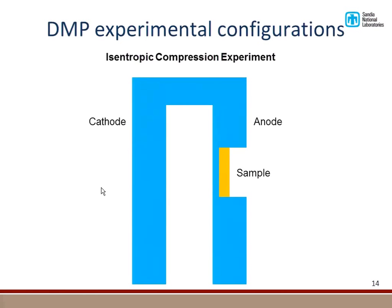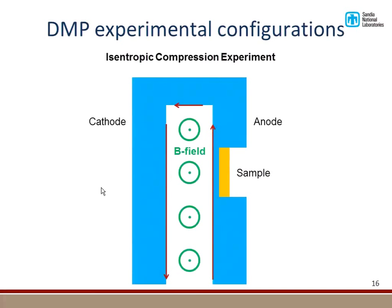Very, very simple geometry drawn here: you have a cathode that's shorted directly to an anode. There's a sample on the outside of the anode. So when we fire the machine, we send a current through this path here. That current creates a magnetic field. The magnetic field and the current work together with the Lorentz force. So F equals QV cross B. So you get a J cross B force pressing on this sample. So essentially, we're increasing pressure here, and then we're monitoring how the sample behaves as a result of that.